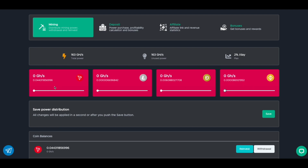So let's say, for example, I prioritize the Binance, so I give 100. Let me start from here. So TRX, let's say I want to give like 15 power. So you can see I will divide all the 163 hash powers into all these four coins. For the Litecoins, I will just give 10, and for the DOGE coins, I also give 10 hash powers, and I will give the rest of the remaining to my Binance coins. And as you can see, they are all running right now.